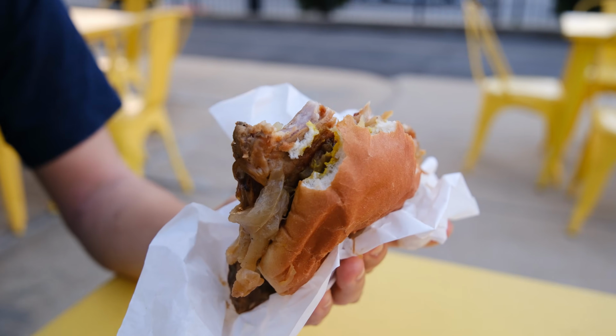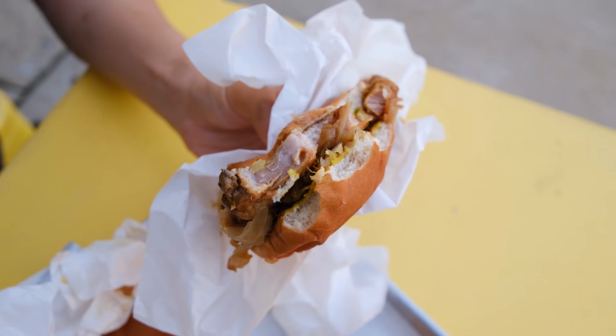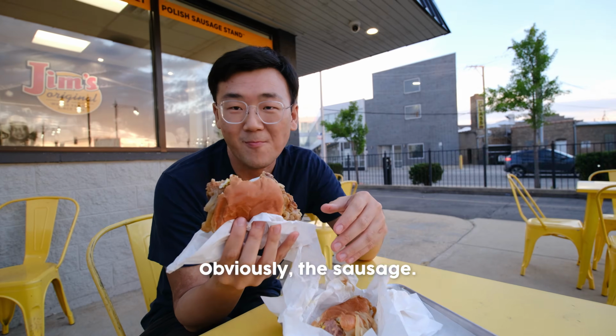I don't think I'm a fan. It's a soggy piece of pork chop. It's not crispy or anything. There's not too much flavor. Most of the flavor is coming from the mustard. Which one do you prefer more? Obviously the sausage. Yeah, unfortunately this one, not a fan.